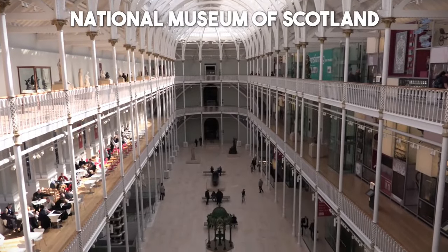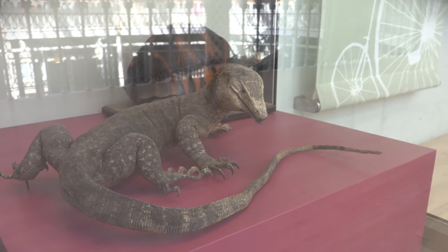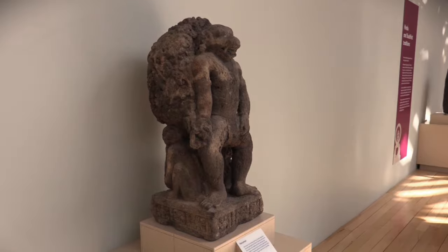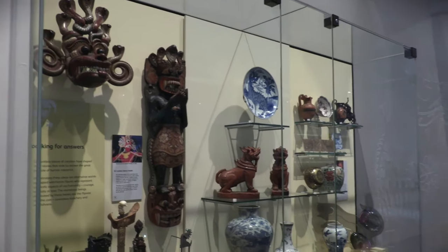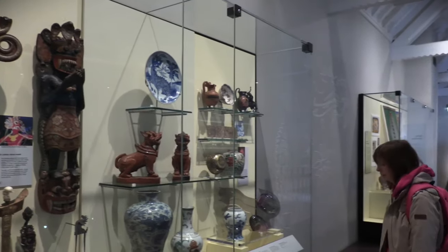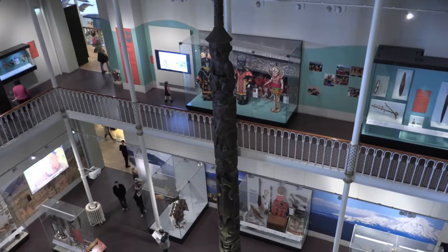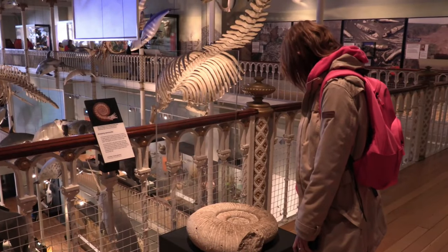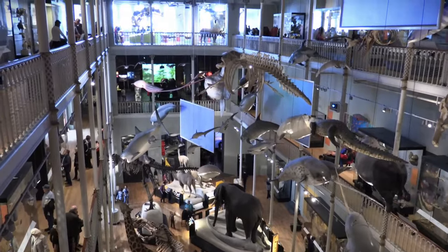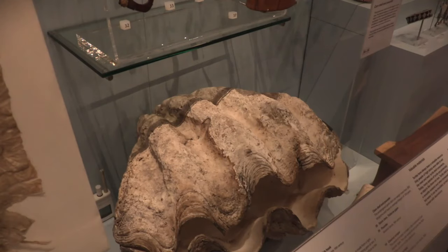Number 2. National Museum of Scotland. Discover the fascinating world of Scottish history, art, and culture at the National Museum of Scotland. This world-class museum houses an extensive collection of artifacts, from ancient Egyptian treasures to cutting-edge technology exhibits. Explore the interactive displays, marvel at the stunning architecture, and gain a deeper appreciation for Scotland's rich heritage.